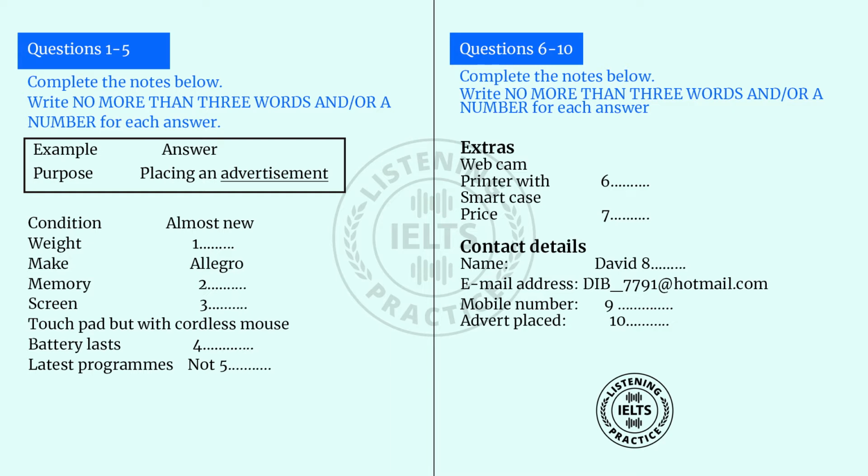Both, if you want. It's DIB7791@hotmail.com. OK, and the mobile? That's 09875 423387. That's it. If you send the picture, I'll add it and print it out and stick it up for you. OK, I can get that to you today. Right, I'll type in here, advert placed the 22nd of October. Fine. And good luck with the sale. Thanks.